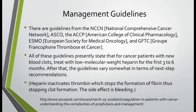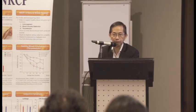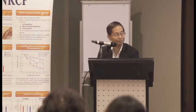Okay? But what's the problem? Heparin inactivates thrombin, and Dr. Owako also talked about thrombin, so heparin inactivates thrombin, which stops the formation of bleeding tweaks. So this can help, thus stopping blood thrombus formation. Okay? But the side effect is bleeding. There's already a bleeding problem, there's too much cancer, there's going to be a bleeding problem, then you're going to aggravate the bleeding with heparin.